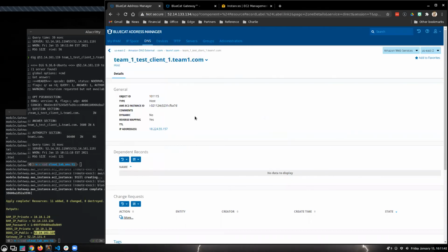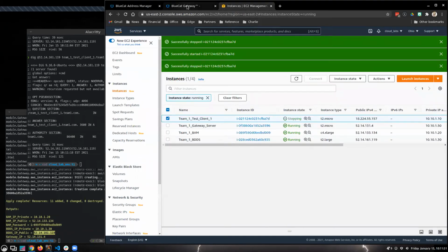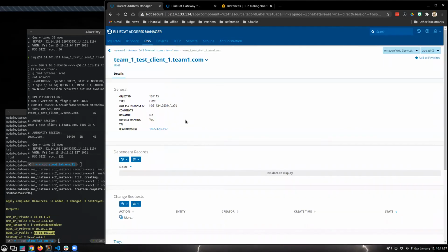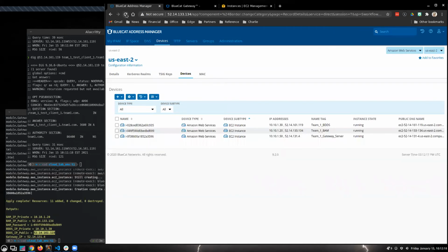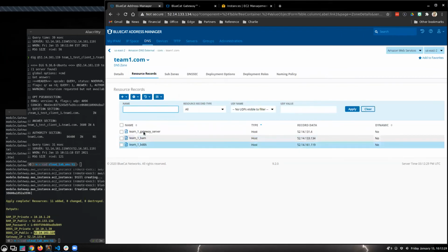And again, let's just see what happens when I shut that thing down again. So if I go back in here, take this guy, let's stop him again. Yeah, stop him. Again, go here to AWS. Yep, we see that the thing changed. Let's go back here to our devices. Wait until this thing gets changed to stopped in BAM. And there, it disappeared. First it stops, then it disappears, depending on when you hit refresh. So it's gone from our devices list. If we go over here to our DNS, it's gone.